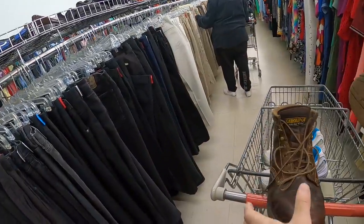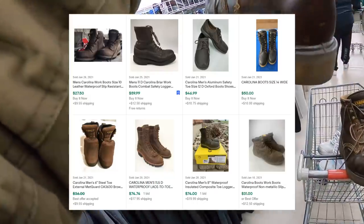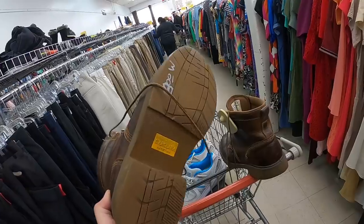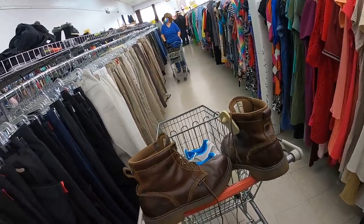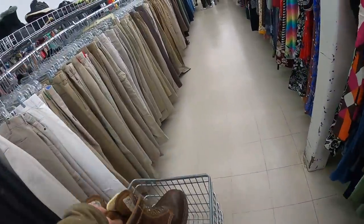Then I go over the men's boots, which you guys know I love going over there. A lot of comps on the screen there. They're not the exact same boots, guys, I know that. The condition that these are in, I'm thinking $40 to $45 shipped. It says $8 on the bottom, but keep in mind it is half off day, so we're only paying $4. I don't think I'm gonna have a hard time selling these.